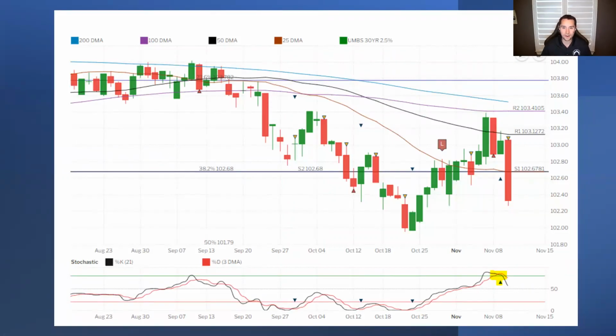Now, if you're a data nerd like me, you love this stuff because you can look at all the stochastic indicators and see these charts for the mortgage-backed securities. So as you can see, mortgage bonds got hit a little bit the past week, and we started to see some of these stochastic indicators showing that we were in overbought territory. And that's exactly what happened, guys, if you take a look at the charts here.